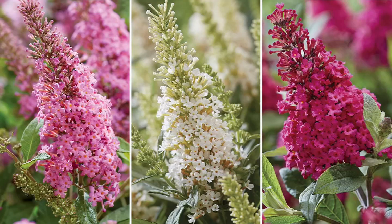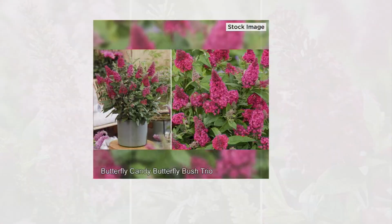You take off what we call the old or spent flower, and then that makes more room for the new flowers to come along. So it's kind of refreshing them, just taking away the trash and helping them out, and helping the buddleias have a beautiful food source. So they're good for you and butterflies. We love that.